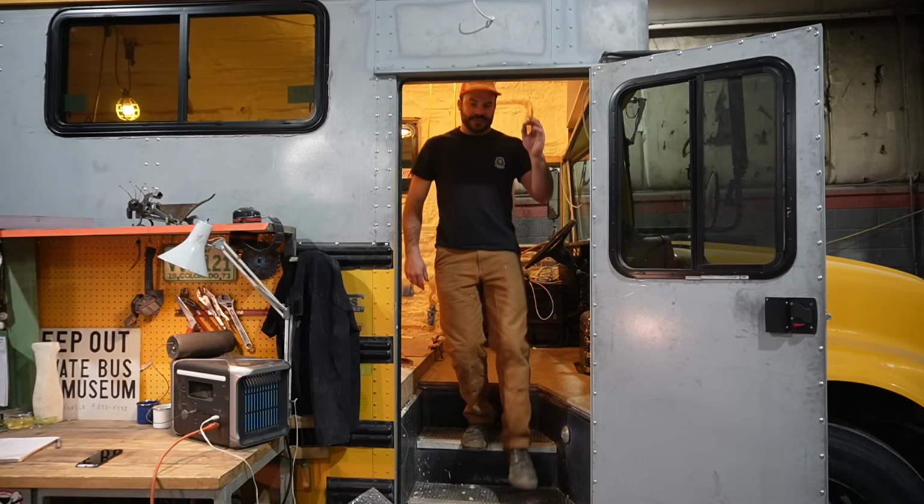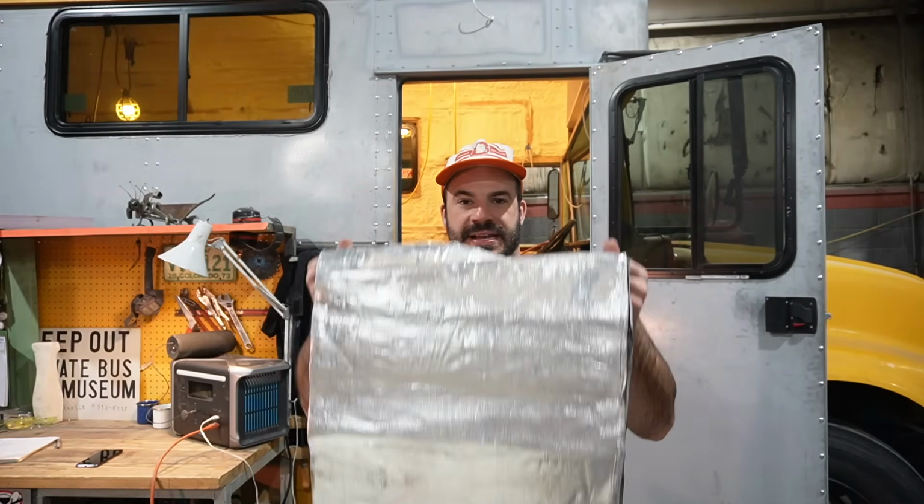You know, if you're gonna live in your rig full time, the difference between a good rig and a great rig, and a rig that'll kill you and a rig that'll protect you, can come down to one thing, and that's the insulation you choose. Whether it's foam board, Reflectix, spray foam, or some other type of insulation, what you choose to put in the walls of your bus is a situation that you only get control of once, and you gotta get it right.